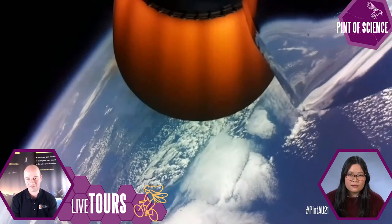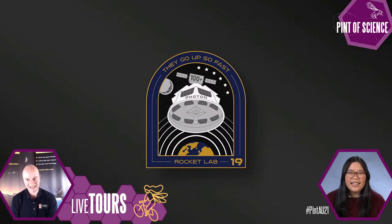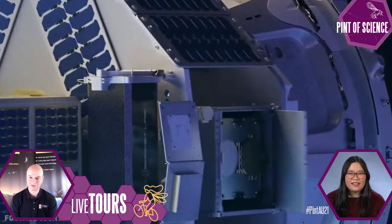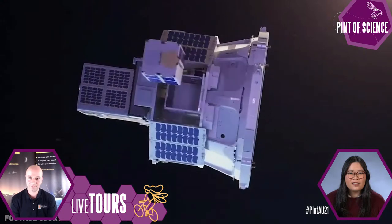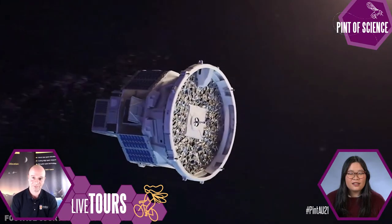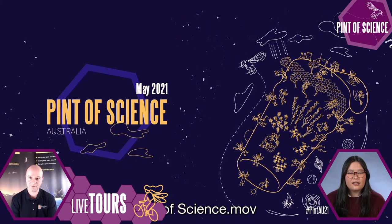So that's the second stage. The first stage has dropped away. The second stage has ignited. Yeah, it launches, goes into orbit, does a couple of laps to catch its breath, and then it starts to deploy the payload. So that is an artist's impression of M2 getting launched from the final stage.